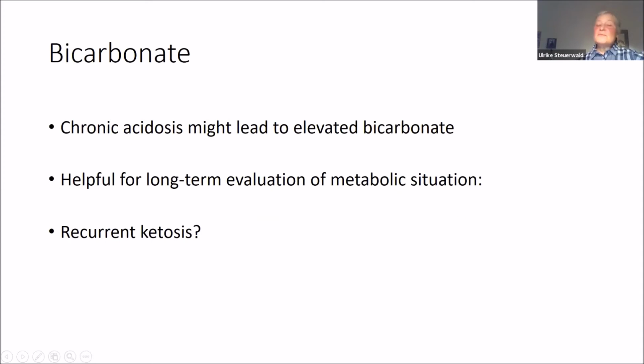Something that gives me a lot of information, especially in patients who don't have the chance to check their ketones very often, is bicarbonate. Bicarbonate is something that usually should eliminate the extra acids that you get in your blood. A chronic acidosis gets the body to produce more of the bicarbonate, and the acidosis you will get in ketotic GSDs with all the ketones.